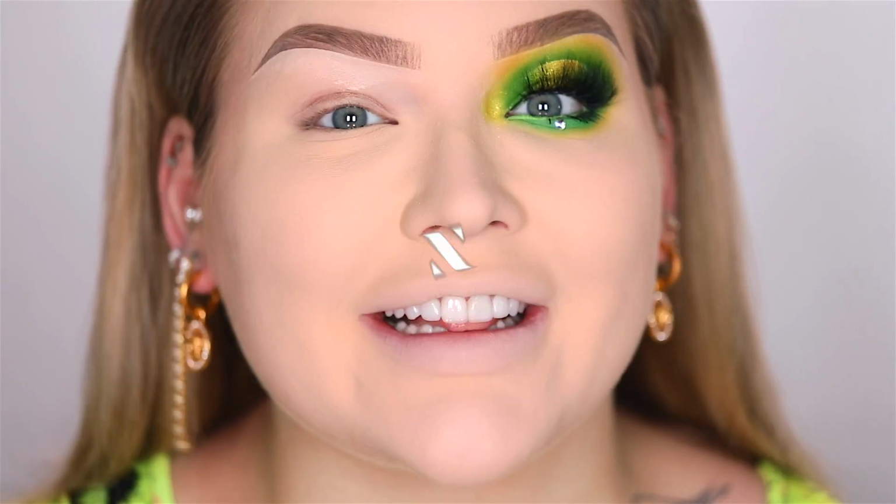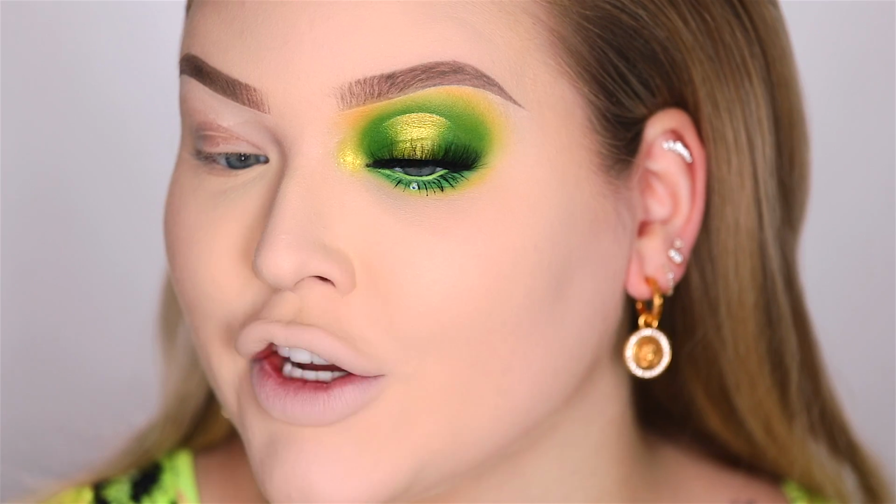I'm in such a good mood because food. All right, glow baby, so this is the look that I created. Yes, I voluntarily applied an all green makeup look to my eyes because the greens in this palette were really calling my name for once in my life.